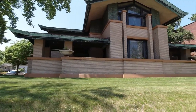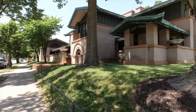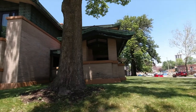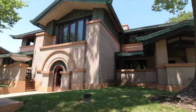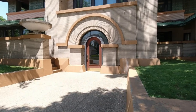Part of Frank Lloyd Wright's vision was low profiles, horizontal lines, and if you look at the brickwork on this building, the brick joints were raked out about a quarter inch deep horizontally, but the vertical joints are all flush. That way it's a prominent horizontal view.